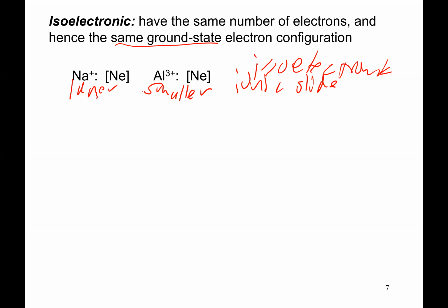Look on your periodic table, folks. What number is aluminum? 13. So it has 13 protons, right? What number is sodium? 11. So they're 11 protons, okay?